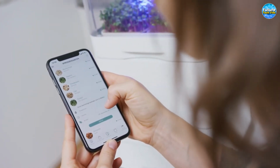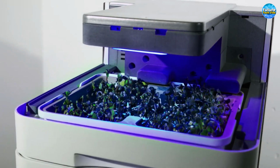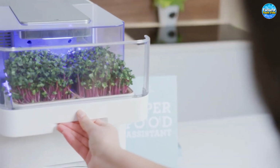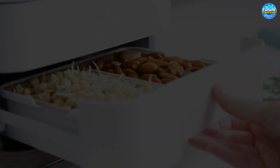Now here's the best part. The Cell Garden provides a temperature and moisture-controlled environment, ensuring that your plants receive the optimal conditions for growth. It's like having your own personal gardening assistant. You can be as hands-on as you want to be, nurturing your plants every step of the way.